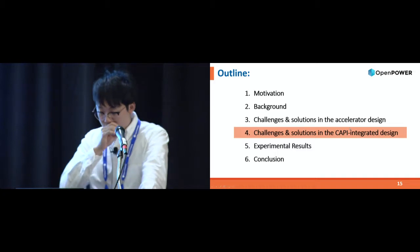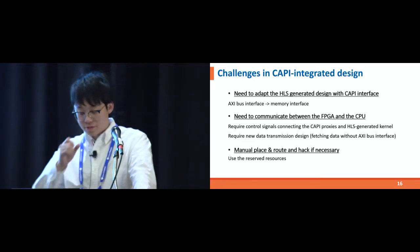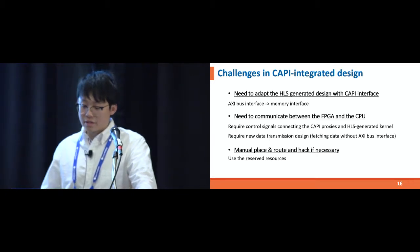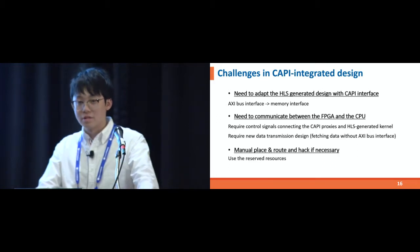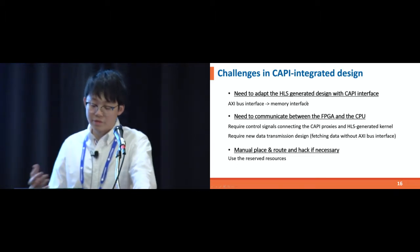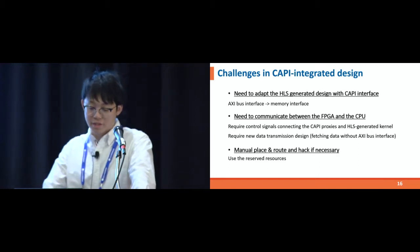So here I'm going to talk about the full system design. In the CAPI integrated design, we also have different challenges. The first challenge is related to the AXI interface, because we are using the HLS design flow, and HLS will generate an AXI interface, which is meant for communication between the CPU and your accelerator. Also, we need to remove the AXI bus because we already have the CAPI interface. When we remove the AXI bus, there's another issue, which means we need to communicate with the CPU. So we need to design our own communication scheme.